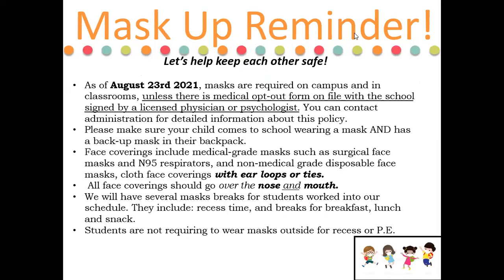Just as a reminder, as of August 23rd, per our superintendent, masks are required on campus and in classrooms unless there is a medical opt-out form on file with the school signed by a licensed physician or psychologist. You can contact administration for more information about that policy. They would have the most up-to-date information.